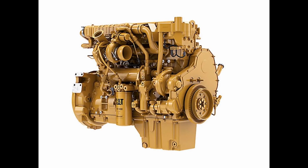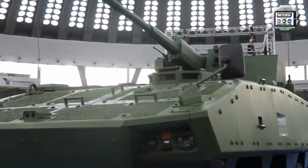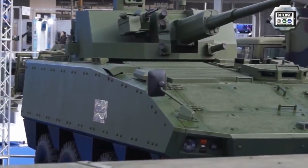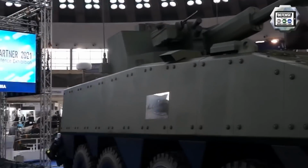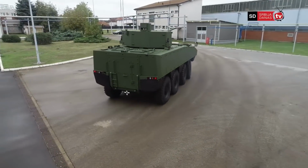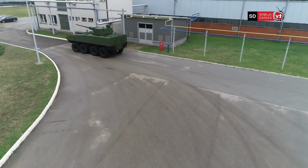The vehicle is powered by a 711 horsepower C13 engine. Some sources say 750 horsepower. It has an Allison SP 6-gear automatic transmission and hydropneumatic suspension that gives the ability to change the ground clearance of the vehicle by 100mm in each direction. The vehicle weighs between 26 and 36 tons, depending on the armor package. Also, what is a downside to some is the fact that it uses wheels instead of tracks. Specifically, it's an 8x8 vehicle.